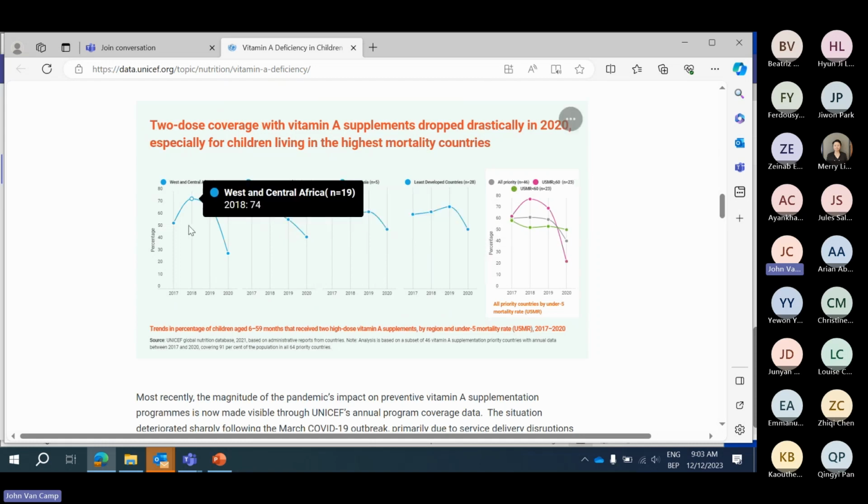So what you can really see if you go from left to right is that in all these regions, you see a drastic drop around 2020. It starts more or less in 2019 and continues very drastically in 2020. And you probably know what is going on here. Because in that period of time, we had a COVID crisis.